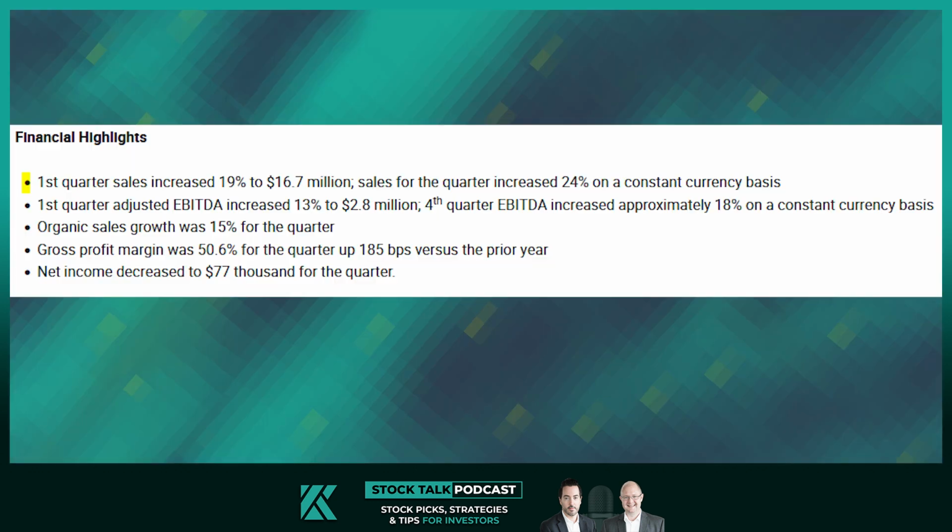They just released their first quarter 2023 results. Sales increased 19% to $16.7 million. And first quarter adjusted EBITDA was up 13% to $2.8 million. Now, organic sales were up 15%, which is great to see. And net income, however, decreased to just $77,000 for the quarter. Cash used in operations in the quarter was about $142,000.